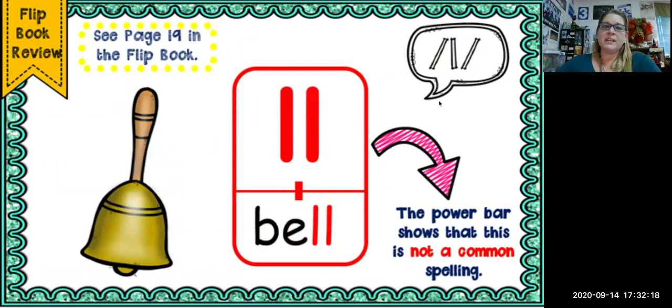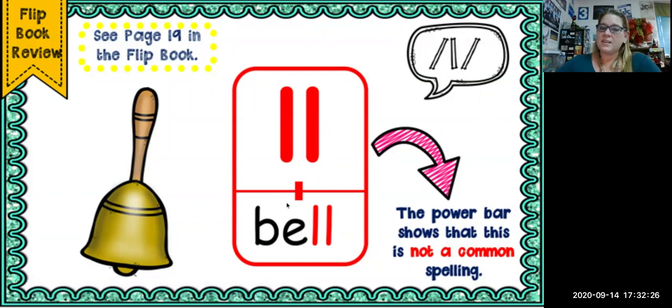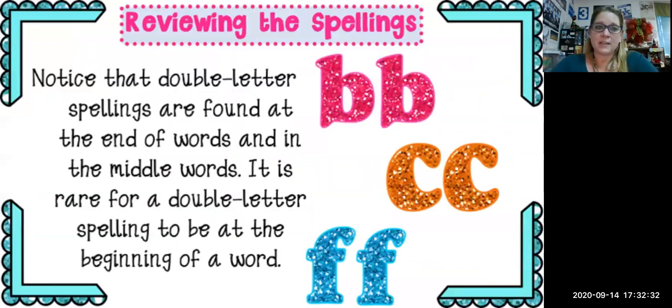And then we have the L sound, L, bell, bell. When we put two L's together, not a very common way to spell the L sound. So notice that double letter spellings are found at the end of words and in the middle of a word. It is rare for a double letter spelling to be at the beginning of a word.